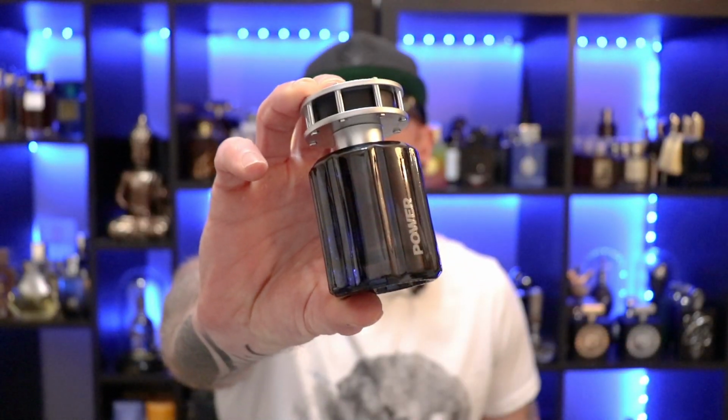All right, up next we got ourselves a celebrity fragrance, and it's the cheapest one on this list. It's 50 Cent Power. Now you can get this bad boy for $7.50 for a 50 ml. So cheapest fragrance you're gonna come across, and let me tell you, this is pretty dang good for $7.50.